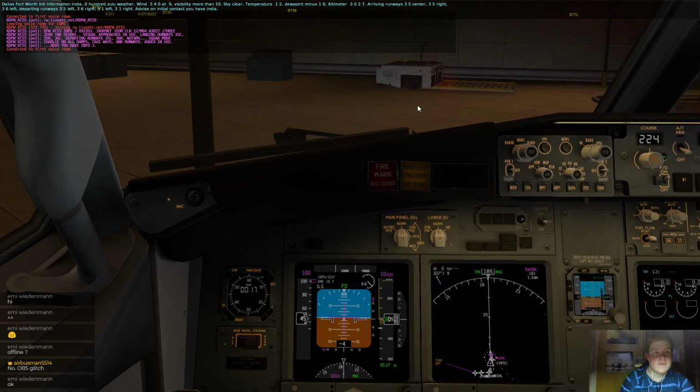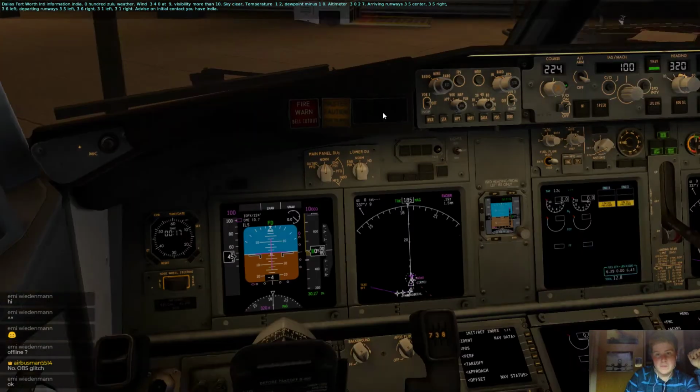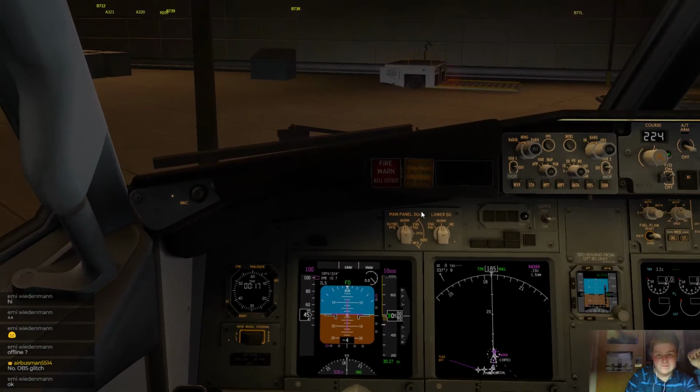Dallas Fort Worth INTL information India. 0 Zulu weather. Wind 340 at 9. Visibility more than 10. Sky clear. Temperature 12. Dew point -10. Altimeter 3027. Arriving runways 35 center, 35 right.